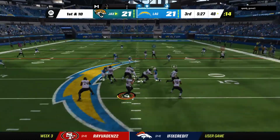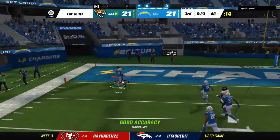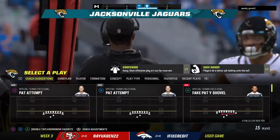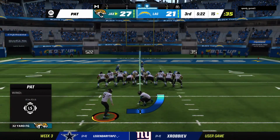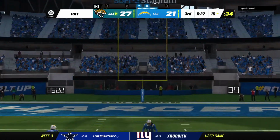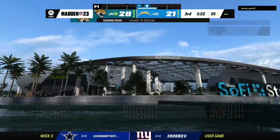They go play action now. Lawrence. Oh, he's going to let this go for the end zone. And that is caught. Touchdown, Jacksonville. Calvin Ridley with his 2nd touchdown of the afternoon. And the Jaguars have taken the lead. Gould with the extra point, and they will take a 7-point lead.